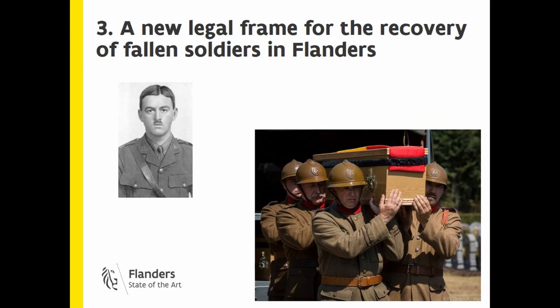Let me conclude. Although the guideline was published just a few weeks ago, we have implemented this way of working for a few years now, so we have some trial with significant results. More findings of fallen soldiers, a better consciousness in the broad public, and especially a fertile collaboration between the archaeologists on the one hand and police and military authorities on the other hand.